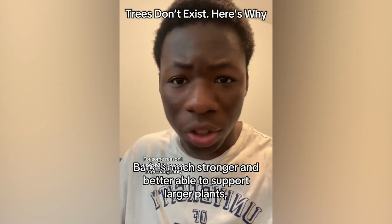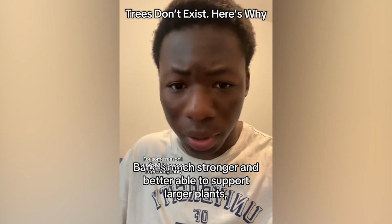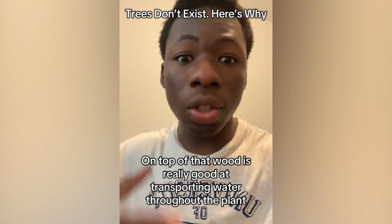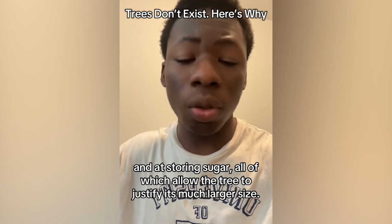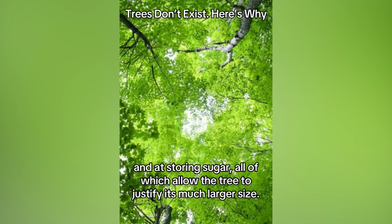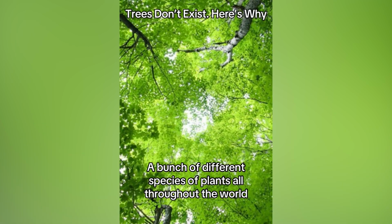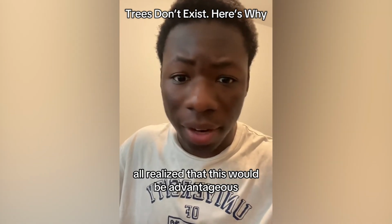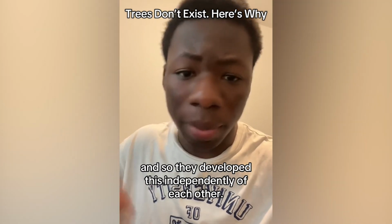It'll start to bend towards the ground or even break, which is obviously not good for the plant's survival. But bark is much stronger and better able to support larger plants, allowing them to collect more sunlight. On top of that, wood is really good at transporting water throughout the plant and at storing sugar, all of which allow the tree to justify its much larger size. A bunch of different species of plants all throughout the world all realized that this would be advantageous, and so they developed this independently of each other.